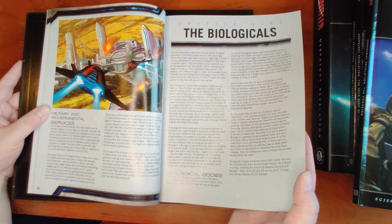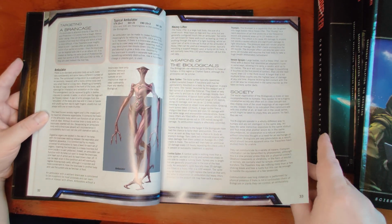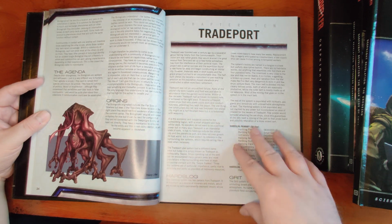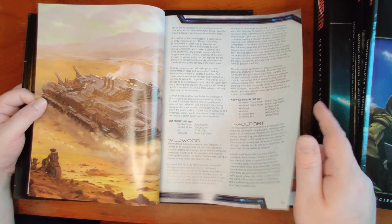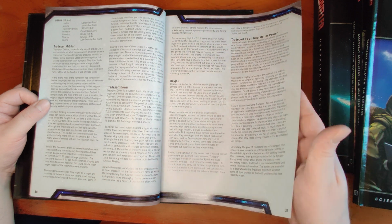Okay, these are the biologicals. Alright. The social organization of the biologicals is more or less incomprehensible to humans. They have weapons called the Bone Spitter, Combat Spike, Thumper, and Venom Sprayer. Okay, and that's a heavy lifter. Wow, they seem really disgusting. Then we have a trade port, which seems to be some kind of mobile city. Is that what it is? Trade port down, custom built city.